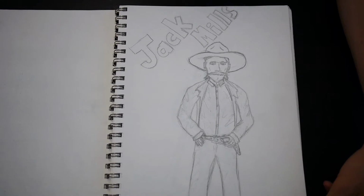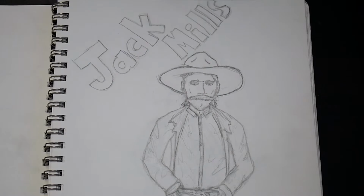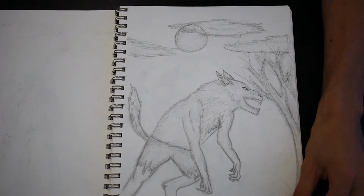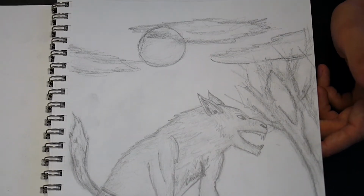This is a character for the very first novel that I started writing, which I've written a couple chapters of and haven't really touched for a long time, but yeah, it's a cowboy basically for a Western I'm quote unquote writing. Fun stuff. There you have it. There's the wolves we were waiting for. I like that I drew a little bit of a background with him. Another werewolf.